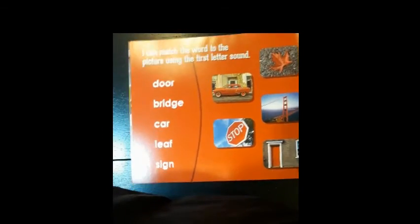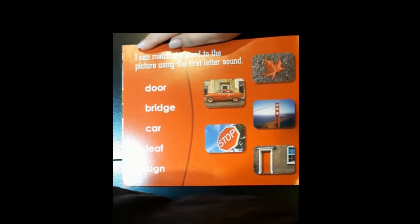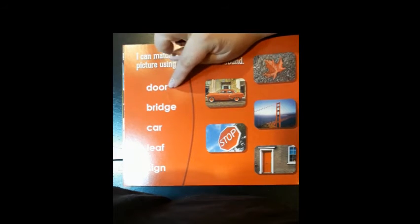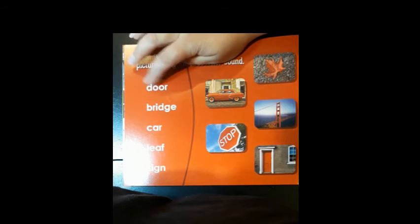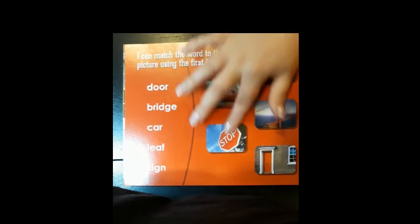Ready? Let's play a game. This game is matching. Let's match the word to the picture using the first letter sound. Ready? Let's try with the word first. What word is that? It starts with a duh. Which picture over here starts with a duh?